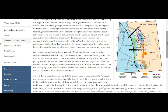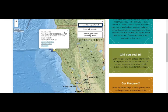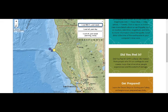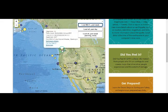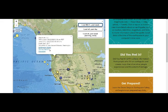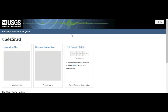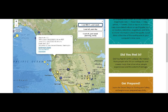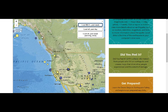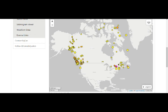One crosses Vancouver Island, that's where we have a lot of earthquakes. We even had one in Seattle the other day. 3.2, and let's see how many people felt that. Yeah, 176 reported. But you can see them better on, as we said, the Cascadia earthquakes. They don't map them for Canada, but they're there. There they go, right there.